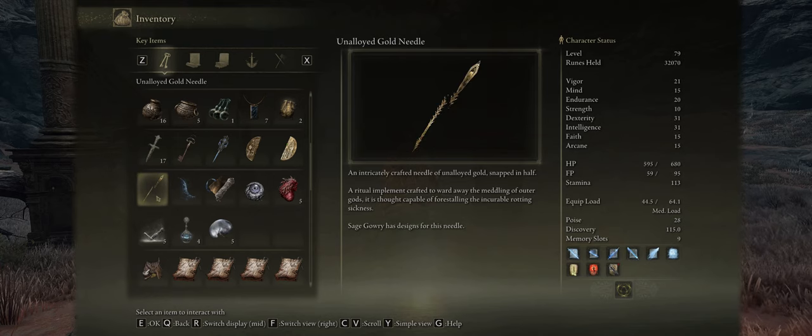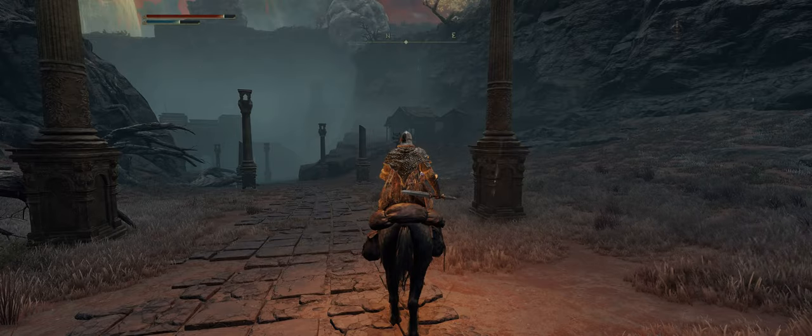An intricately crafted needle of unalloyed gold, snapped in half. A ritual implement, crafted to ward away the meddling of outer gods. It is thought to be capable of forestalling the incurable rotting sickness. Sage Gawi has designs for this needle.